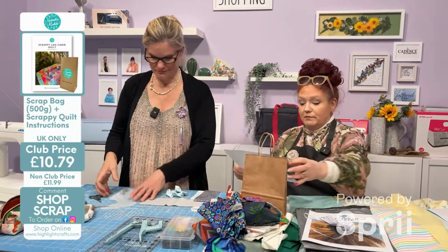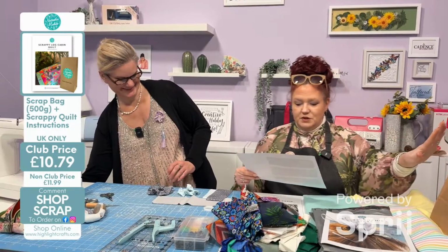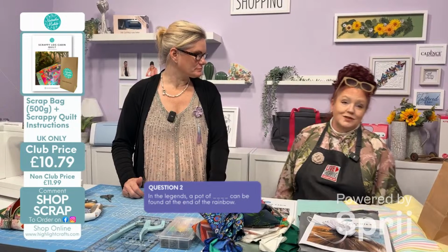So I'm going to give you question number 2. We are going to empty this bag and have a little look in there as well, because that's super special. In the legends, a pot of blank can be found at the end of a rainbow. Okay, a pot of blank can be found at the end of a rainbow.